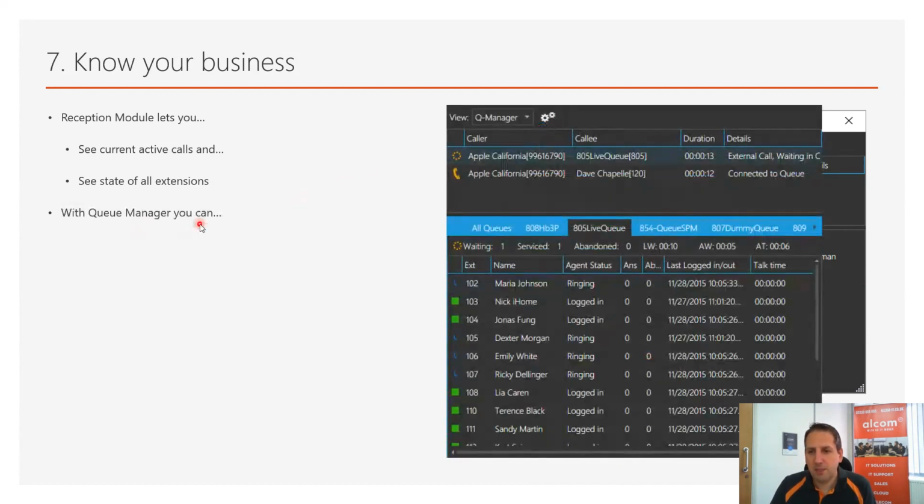With Queue Manager, you can also see who's in the queue, who's waiting to be answered, how long they've been in the queue, how many abandoned calls, how many people have fallen out of the queue. So here you can see calls waiting, all the phones that are in use in the queue, which then goes to help you minimize the lost calls. No one wants lost calls.